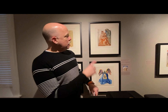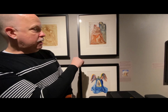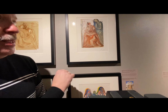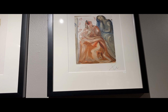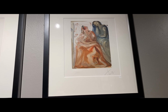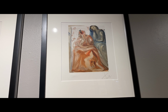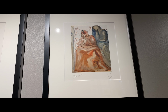So in this top work that we see here, this is part of the Stairway to Heaven exhibition of Salvador Dalí's work. And this one's called Dante's Confession. This is one of the 100 illustrations that are featured as part of the Divine Comedy. This image was originally meant as an illustration for the Divine Comedy, but then ultimately was turned into a fine art print instead.